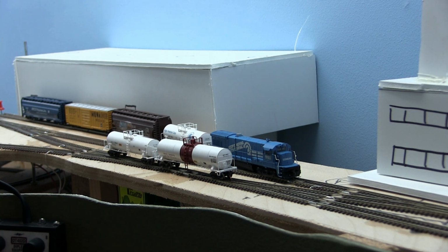Alright, 1918, that's a good couple. We'll couple and connect. And we're going to release the handbrake. 2 handbrakes for the 2 cars. Alright, 1918. Pull forward 4 car lengths.